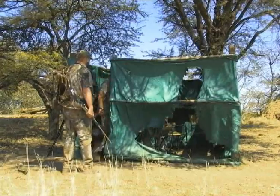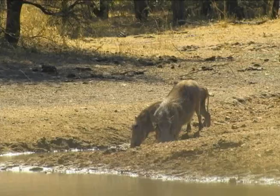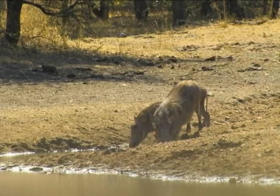We had started to see a lot of warthogs at the water holes during the middle of the day, and this was an animal that both Randy and I wanted to harvest while we were on our safari. We set up in a big ground blind and put our cameraman and PH in an adjoining double bull blind. And this is where things got interesting.